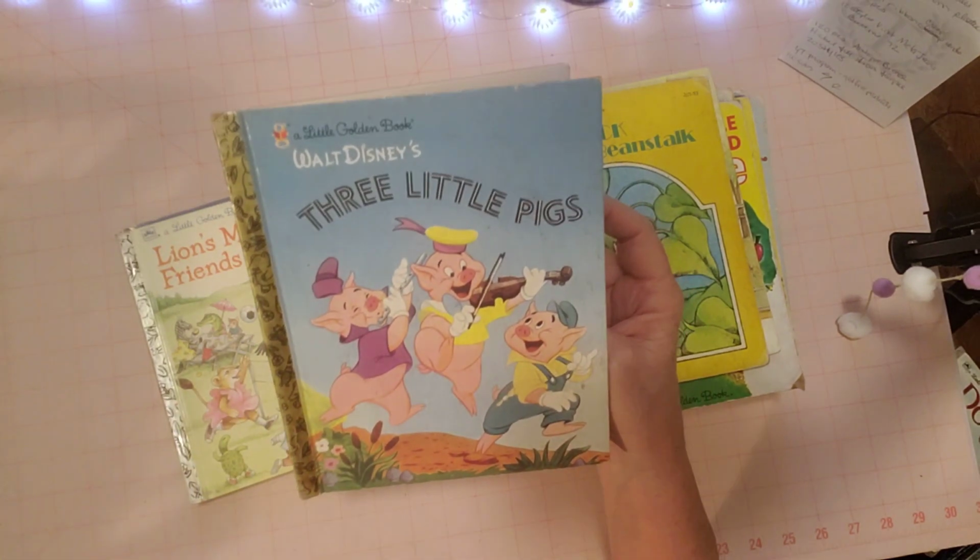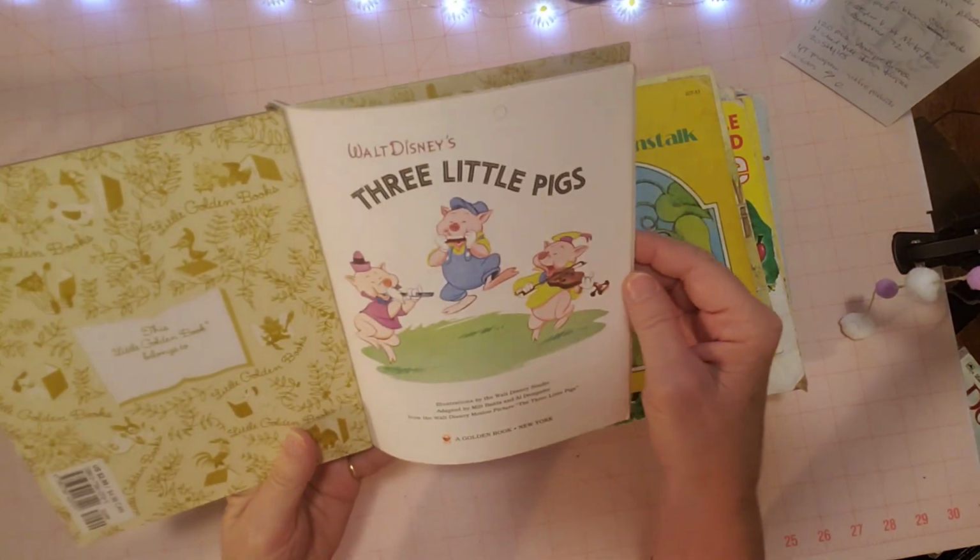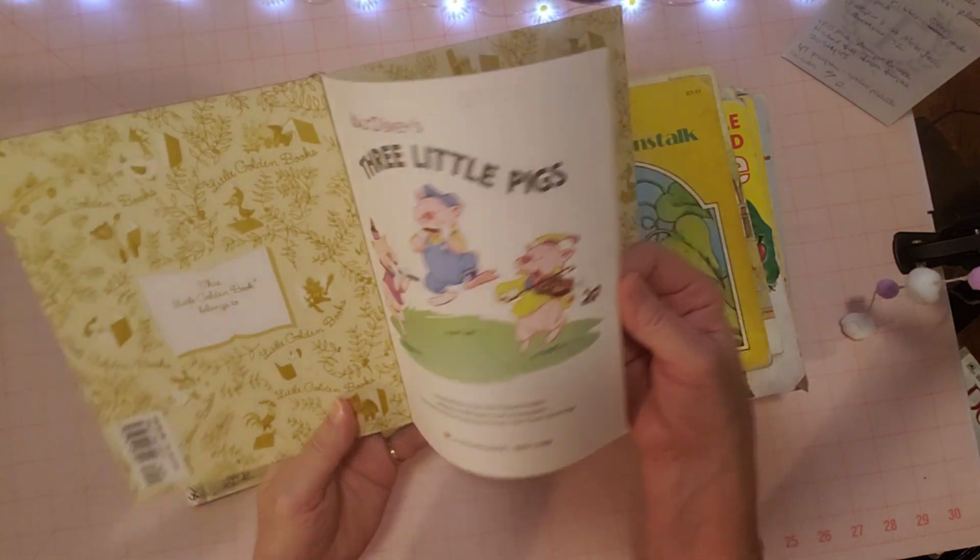Three Little Pigs. This is, oh, this one looks almost new. Another one I put in here that probably should have been a $5 one. No name.